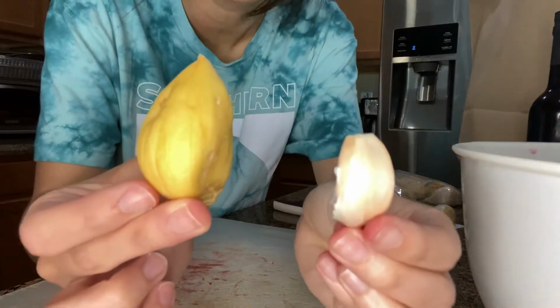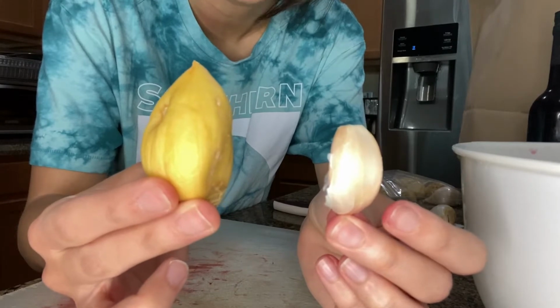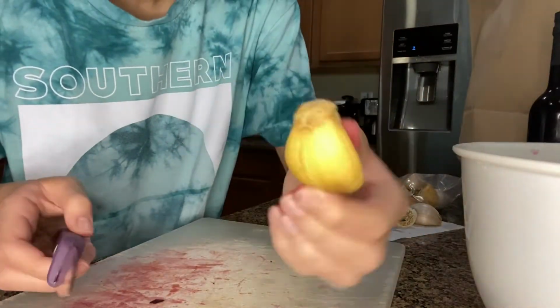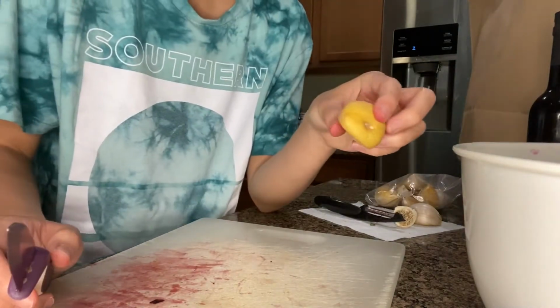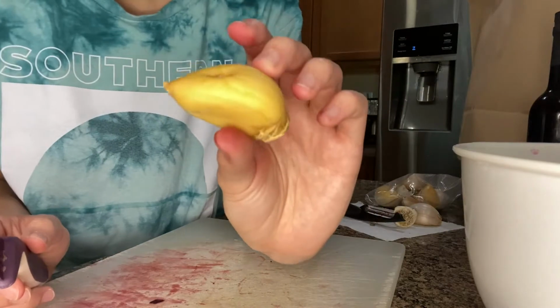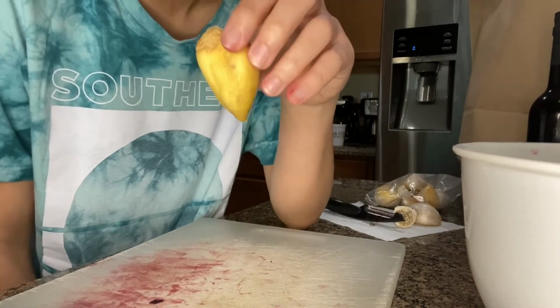Just for size comparison, this is the one that I got at Walmart, and this is the one that I got at the farmer's market. Alright, so I decided to just use 1 garlic clove. It's just gonna be too much using 3 garlic cloves, so I'll just be using 1 for this recipe. And what you're gonna do is take your garlic clove and roughly chop it.